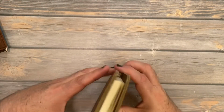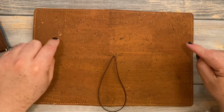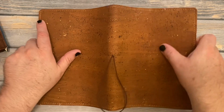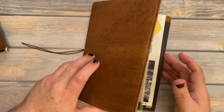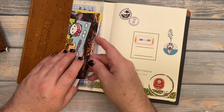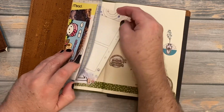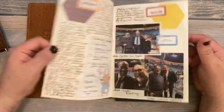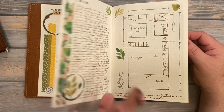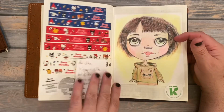This is another cover by Bree. You can see I'm loving my eco-friendly folio covers. This is in the color Honey. All I have in here is some ephemera to journal with, some pretty papers, and then all I've been doing is just journaling. I haven't been journaling every day. I've been journaling when I feel like it. I haven't been forcing myself to do it as a daily thing, and that's been good.